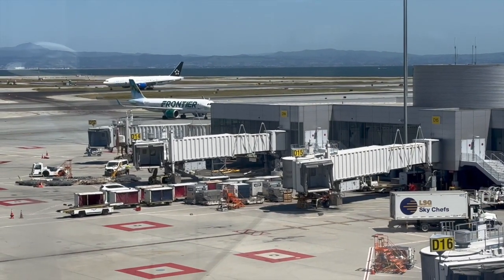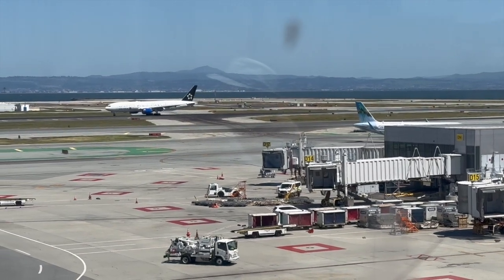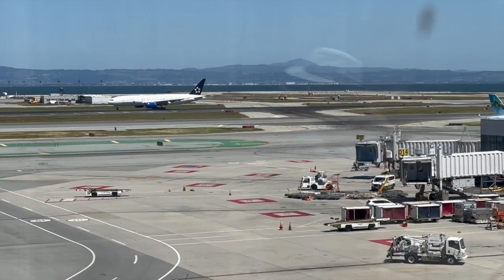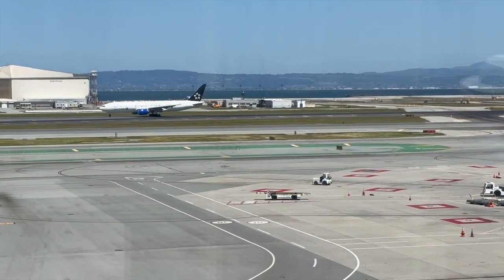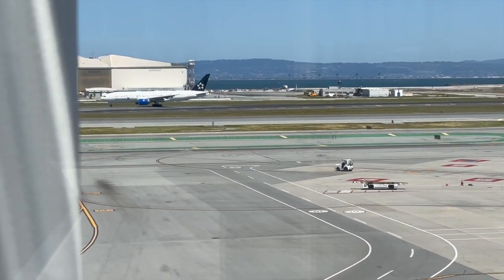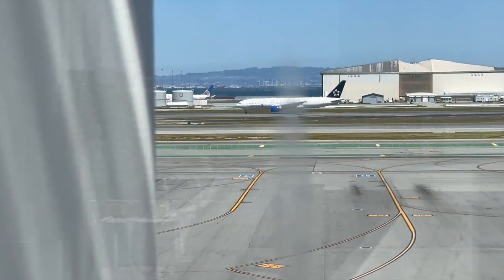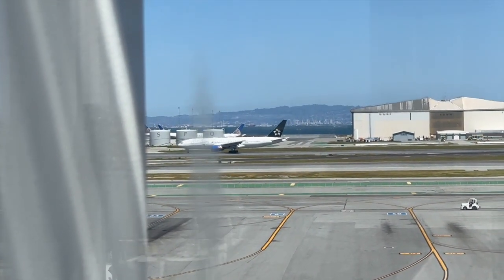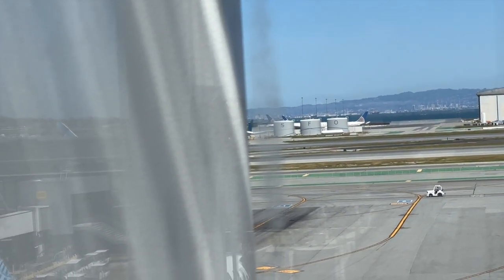And how about this? We do have a fun series here for Neo. It's called the name of the animal. Yeah, like I said, there's that 222 in the Star Alliance livery, arriving from London Heathrow.